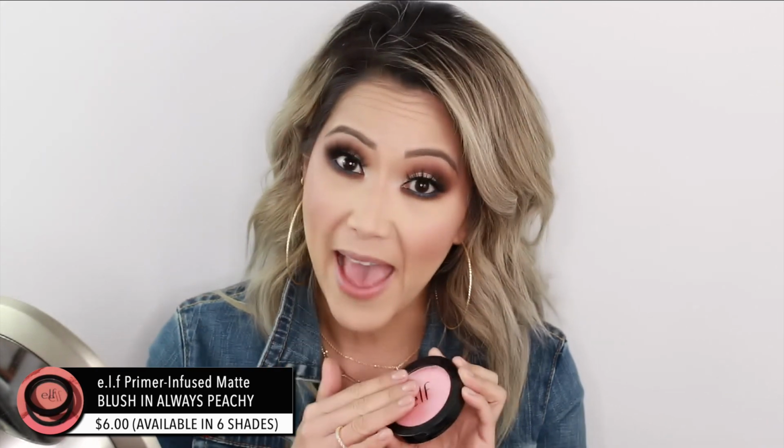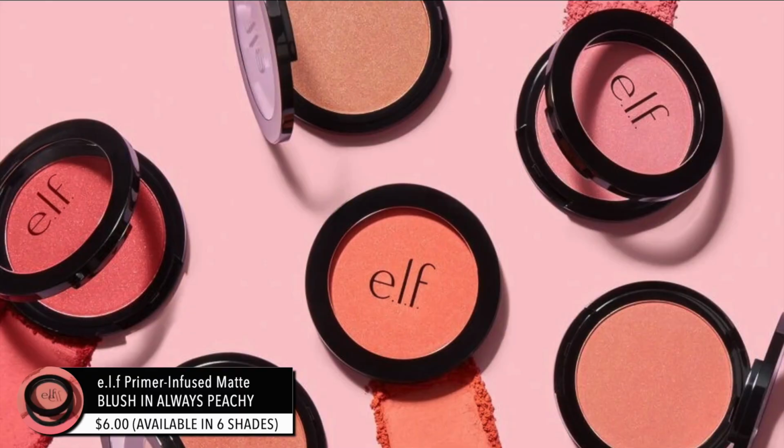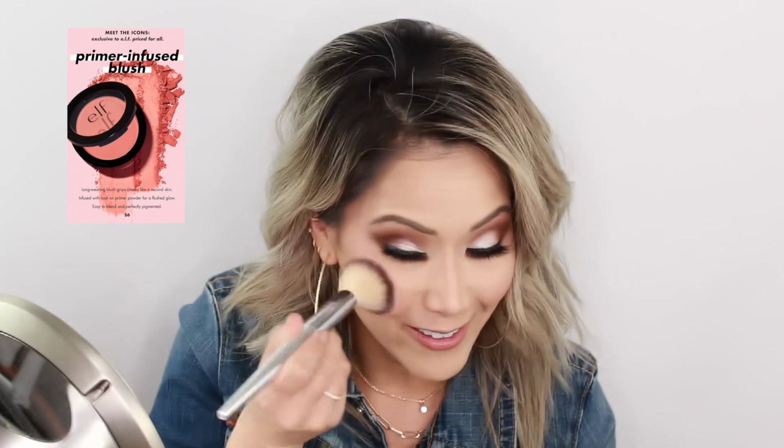All right, we're gonna try the primer-infused blush, and this is $6. It comes in 6 different shades. It is the matte. They also have a luminous type one, but I'm more into matte blushes personally. So pretty though. Okay, let's go in. I don't have a blush brush from them, so we'll try it with this IT Cosmetics brush, the one I always use, and we're just gonna go over what we did.